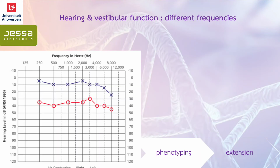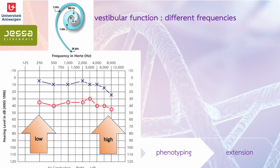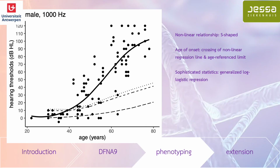By doing so, we obtained, as we can have for the audiogram, an idea about the whole frequency range of the hearing. In this case, for the semicircular canal, we would obtain information at the lower limit of its frequency sensitivity range by using a caloric test, and on the upper limit by using the VHIT test.